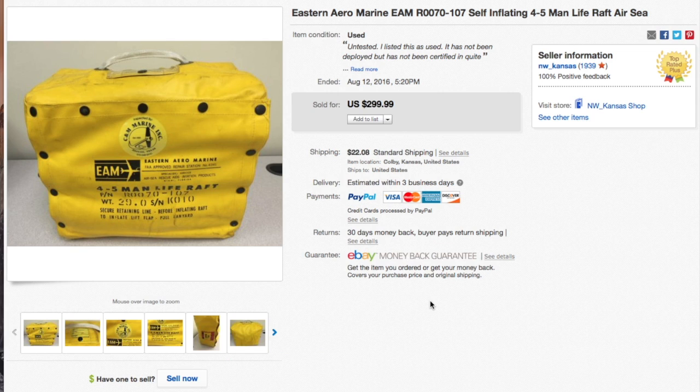This went to Florida in the States, $299.99. I paid $70 for this and a climbing helmet. The climbing helmet was beat up, but it sold this last week for $19 plus shipping. So all told, that's good.